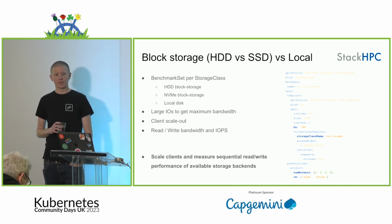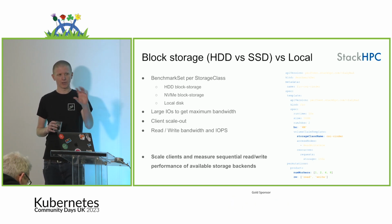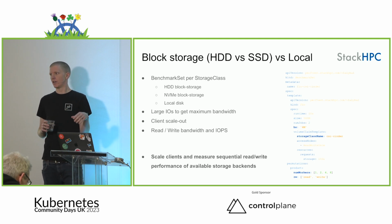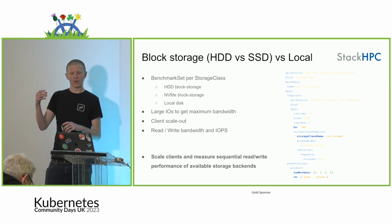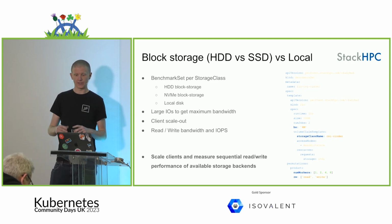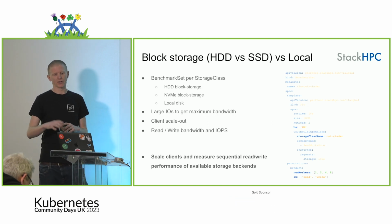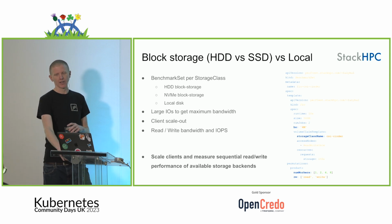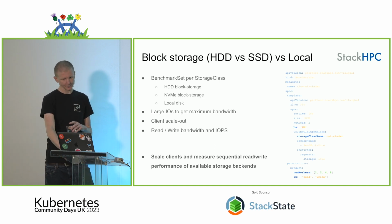We wanted to test bandwidth as much as we possibly could, so we're doing nice large IOs here, 4 megabyte IOs. At the bottom, you can see the permutations and product configuration. Essentially, each benchmark is the product of those 2 lists, so we'll be running with 2, 4, 8 workers in read mode and write mode to generate the complete benchmark sets. The idea is to scale clients and measure the read-write performance of each of the available storage backends, to examine whether paying for the NVMe storage is actually worth it for my workload.